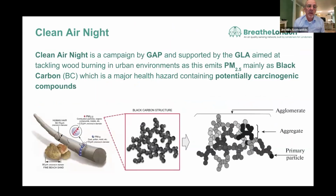Moving on finally now to black carbon. Black carbon is a term which I'm sure you're very familiar with. However, it's quite often misused as well. I've heard it referred to as soot. Soot is actually quite different from black carbon.